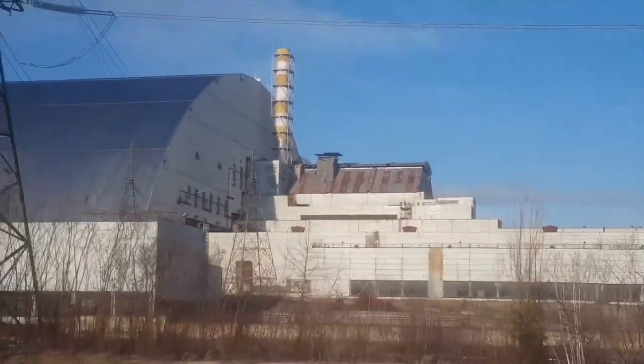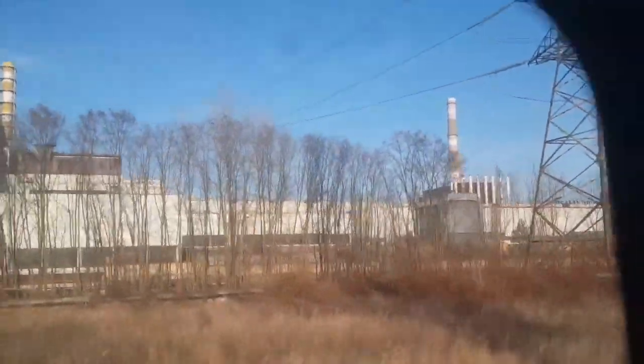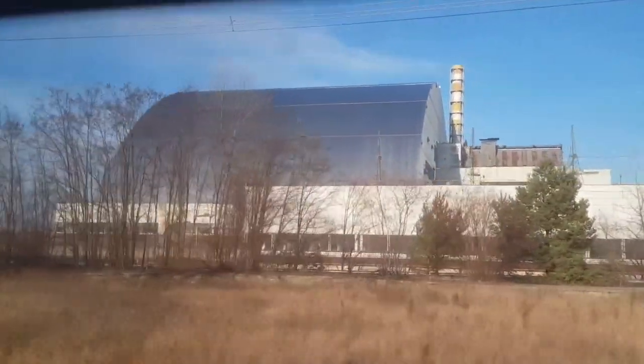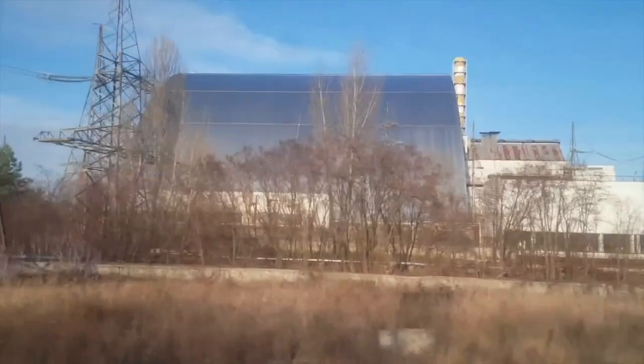And obviously the last part is the new safe confinement, which covers only reactor number 4. It's the new dome, which was completed in 2016, so 3 years ago. It was finished and then moved to cover remains of the reactor and the old sarcophagus that was built here in 1986. It is not visible, but it is still there. Later, when we'll get to the new safe confinement, I will show you a picture of it, so you know.